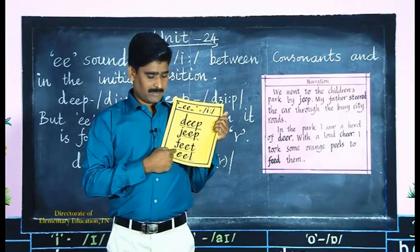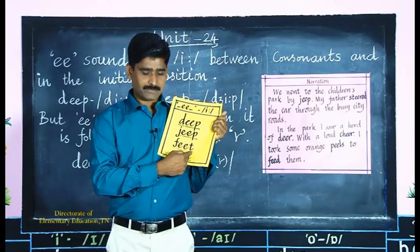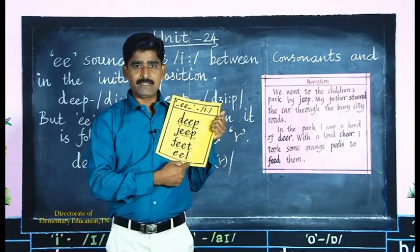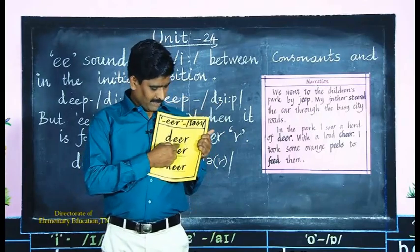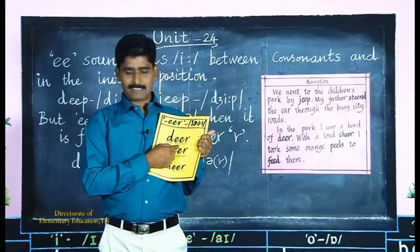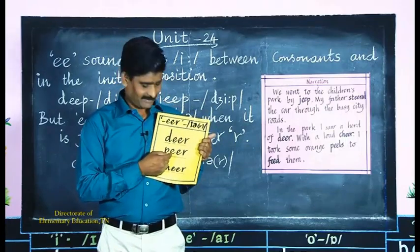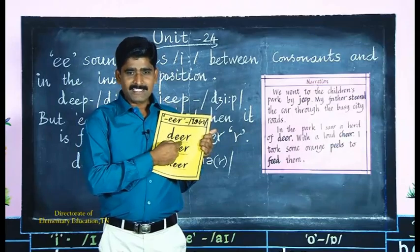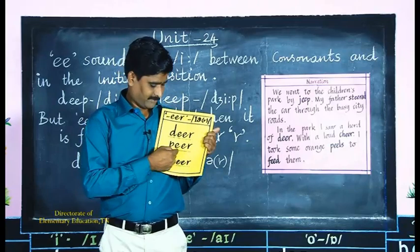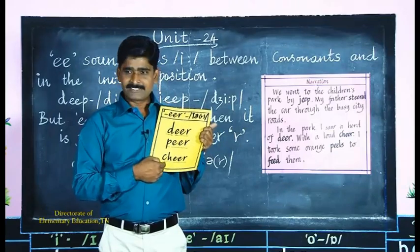F, E, E, T, feet. E, E, L, eel. In these words, the double E is followed by the letter R. In this case, the double E sounds as ear. Now, listen. D, ear, deer. P, ear, peer. Ch, ear, cheer.